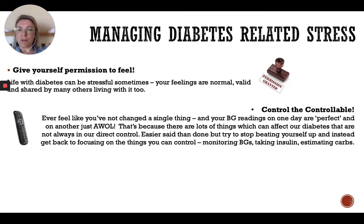But that's because there's so many things, and I have to remind myself as well, there's so many things that can affect our diabetes which are not always in our control. So yes, we have great technology nowadays, and we've got lots of tools, and we've got carb counting, we've got CGMs, we've got pumps, we've got lots of different ways to enhance how well our diabetes is managed.